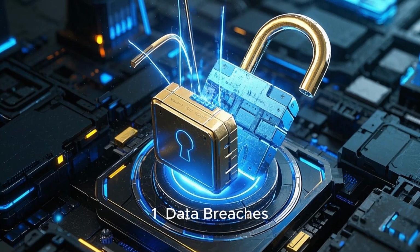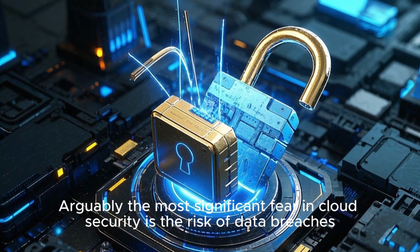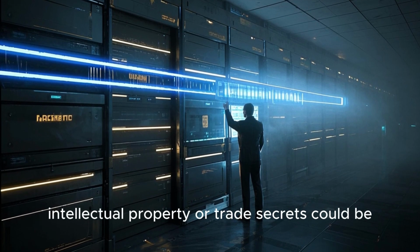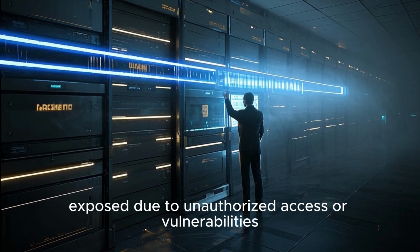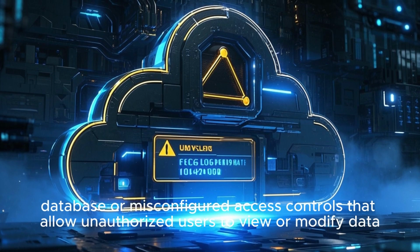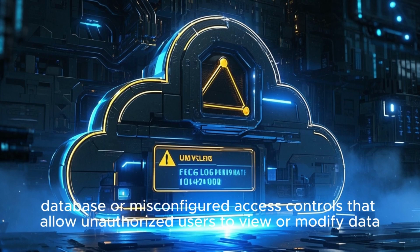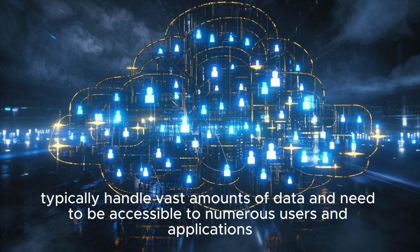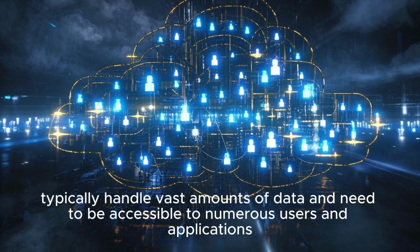Second, let's explore the top cloud security risks. 1. Data breaches. Arguably the most significant fear in cloud security is the risk of data breaches. Sensitive information, like personal data, intellectual property, or trade secrets, could be exposed due to unauthorized access or vulnerabilities. For instance, unencrypted data stored in a cloud database or misconfigured access controls that allow unauthorized users to view or modify data. This risk is amplified by the fact that cloud databases typically handle vast amounts of data and need to be accessible to numerous users and applications.